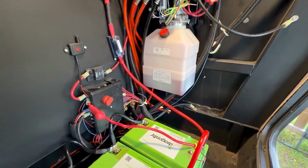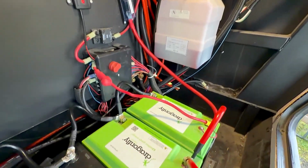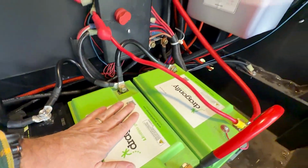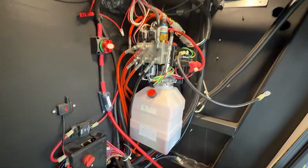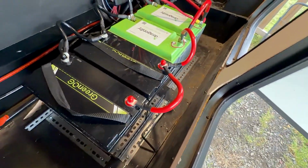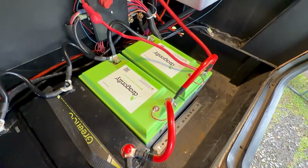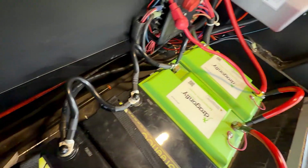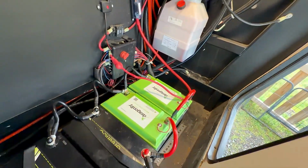But everything looks good, and nothing's on fire yet. All right, let's go plug the coach back in and see what happens, and then we'll check the app. So I really think that the key to doing this is either take pictures, get diagrams, or whatever, but just put it back the way you found it, and you shouldn't have any problems.